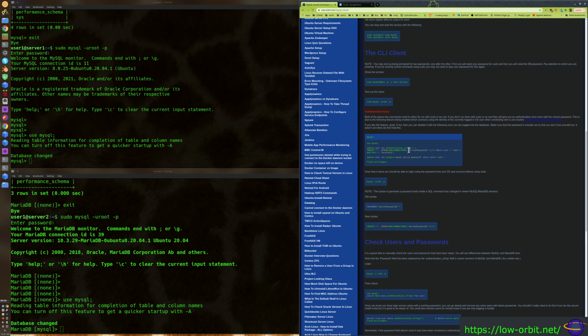So say your password is the word secret password 5 !. You would put that inside this whole big long string of functions here to then get the hash that you would then assign to authentication string, where user equals root and host equals localhost. So you're going to assign that. So if you want to change the password, you can do it that way.